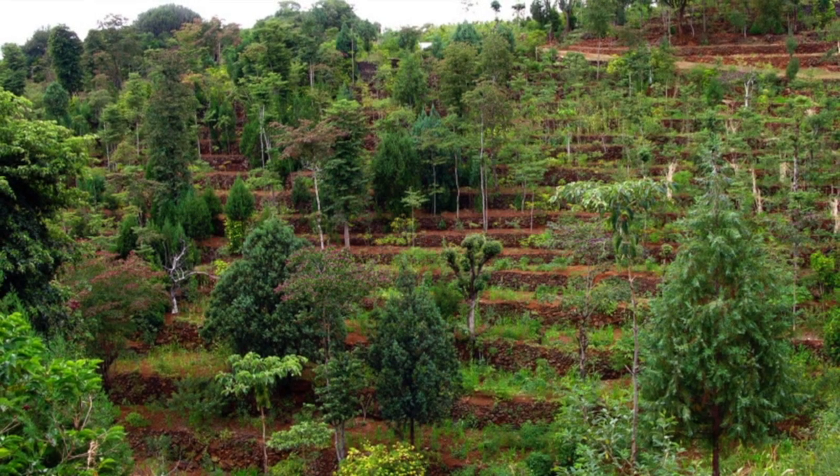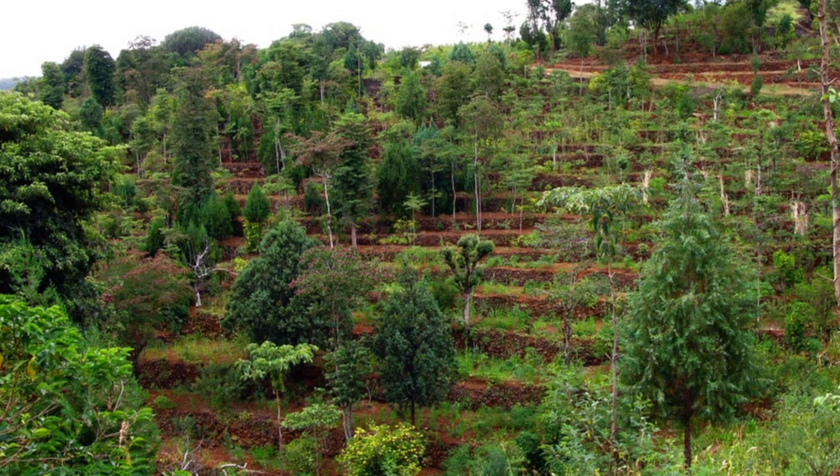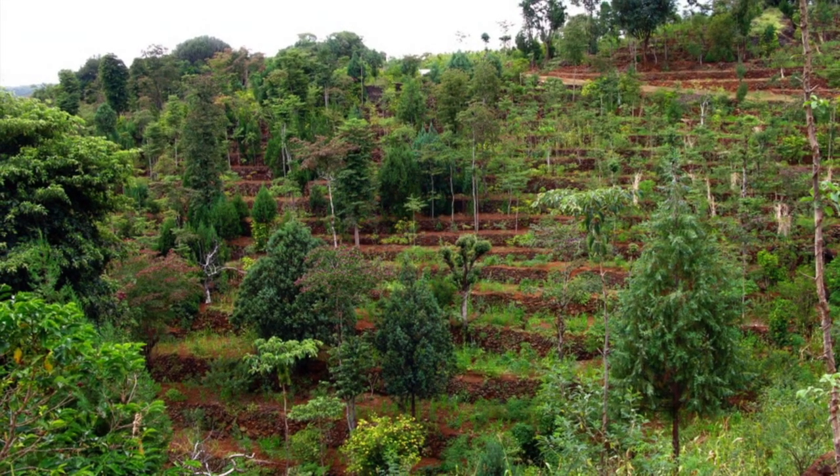Future studies should look into other agricultural crops that can be grown using agroforestry methods, which may be useful in ecological forest management or other applications.